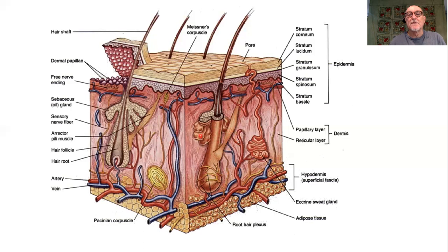The sebaceous glands produce an oil which moves through the hair follicle and not only lubricates the hair, but comes out onto the skin as well. And this lubrication is an important way that the integrity of the stratum corneum is maintained. It is literally oiled by our natural oils. So that's the first major feature.